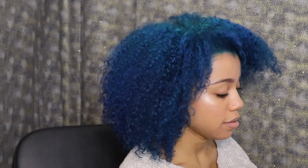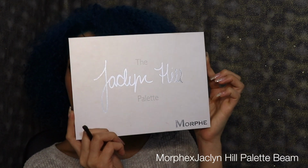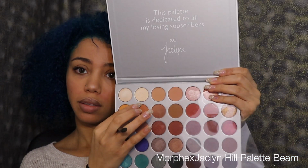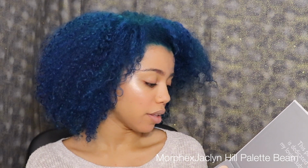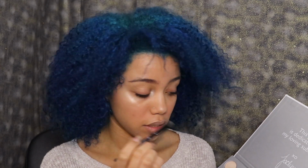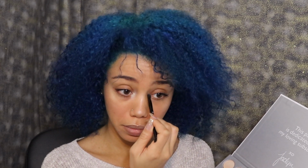So now I'm gonna do some inner corner highlight and some brow bone highlight. I do this really quick with the Jaclyn Hill palette, and I use the color Beam, which is this guy here, the second one. And I put that on the flatter end of an Anastasia brush that comes with the palette, and just get that into my inner corner.